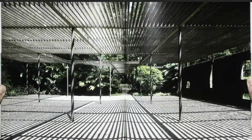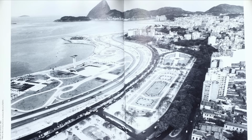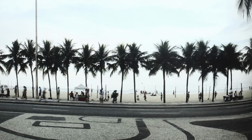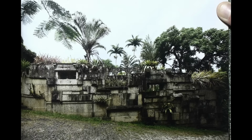But Burle Marx is most famous for his landscape architecture that broke the conventions of straight lines of the previous generations and brought back a spunk to public spaces such as the Copacabana Promenade of Rio. He went on to complete over 3,000 landscape projects in 20 different countries.